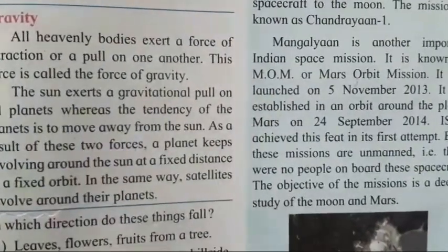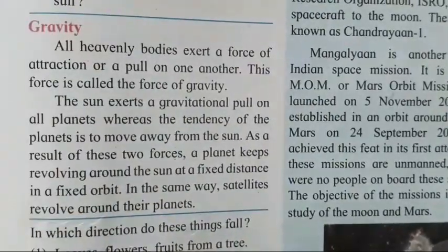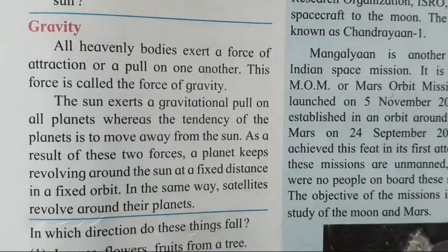Now, we all know whatever we throw up has to come down. If we throw a ball, it will come down. Now, why does it come down? We throw it up, so it should only go up. Why does it come down? It comes down because of the gravitational force.